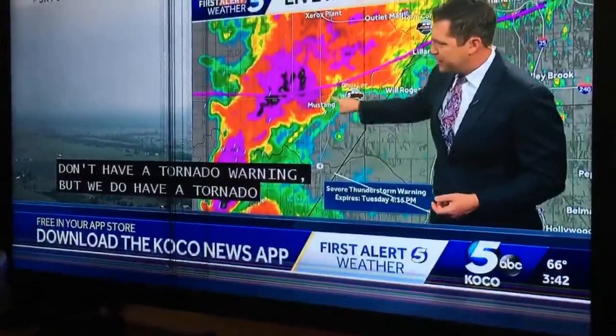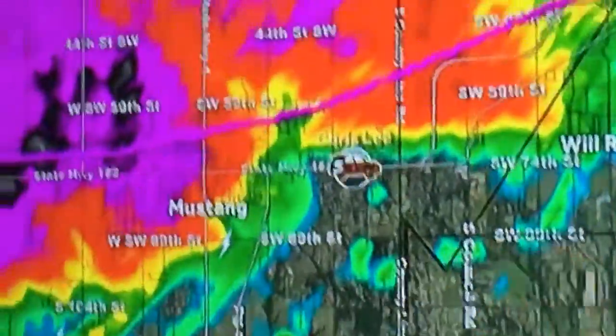There's Chris Lee looking right into the heart of the storm, headed into Mustang. Let's go to Chris Lee right now. Chris, give us an update on what you're seeing.